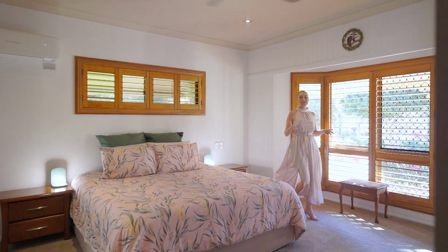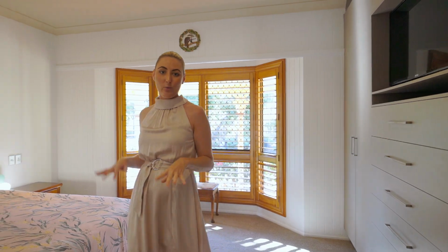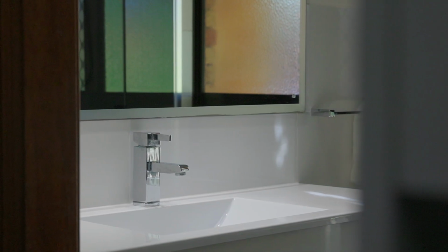Including 4 bedrooms and an office, I'm absolutely obsessed with the room sizes. The storage throughout as well is on point, with this master including built-in wardrobe and walk-through robe to the ensuite.